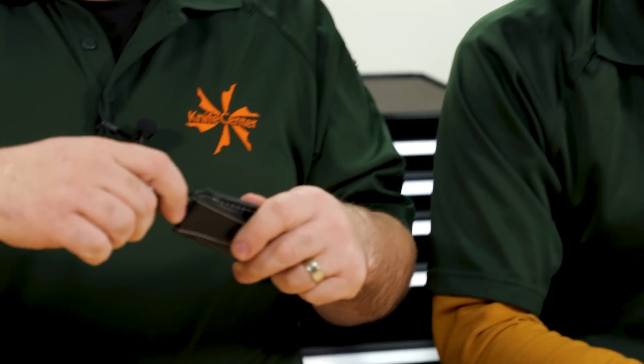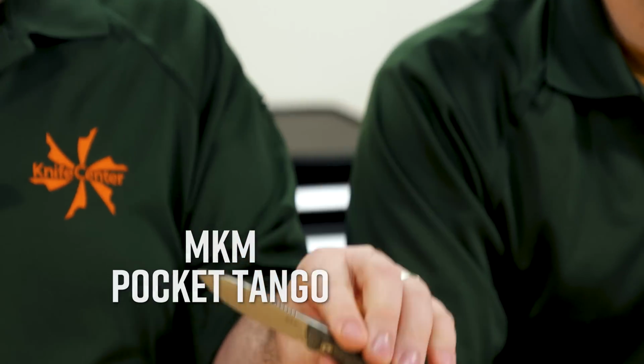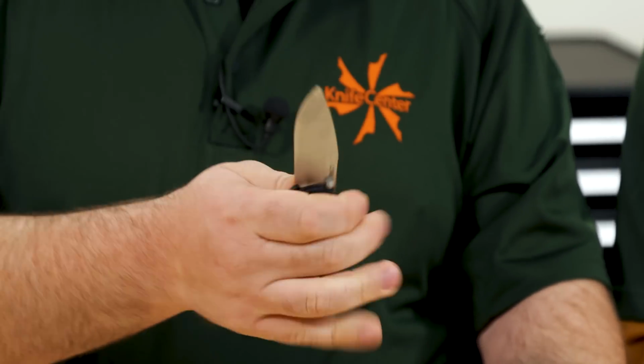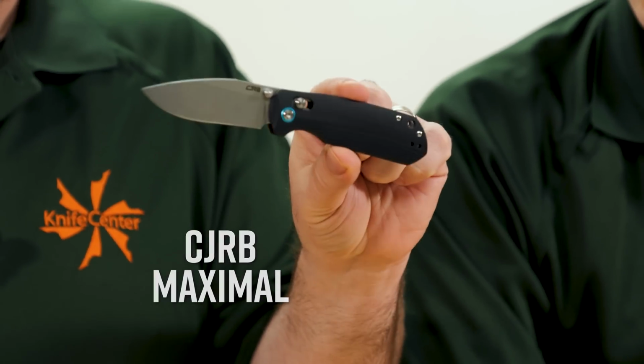We'll talk about them. The MKM Pocket Tango, my first production fixed blade design to hit the market, and the prototypes for the CJRB Maximal, the first folding knife of mine that will be hitting the market very soon. I carried these a lot, as you might expect.